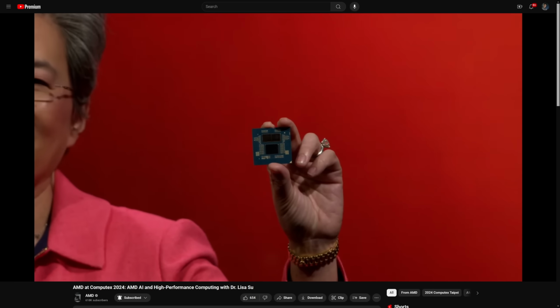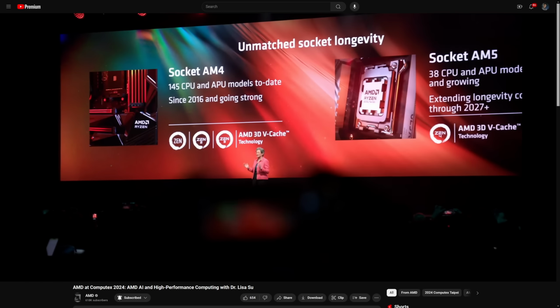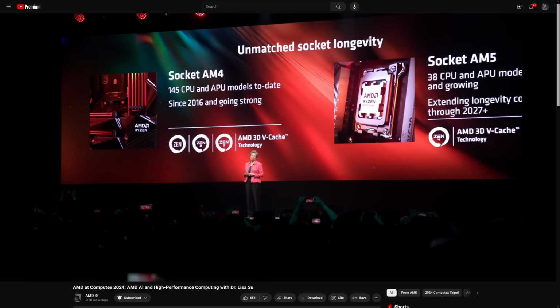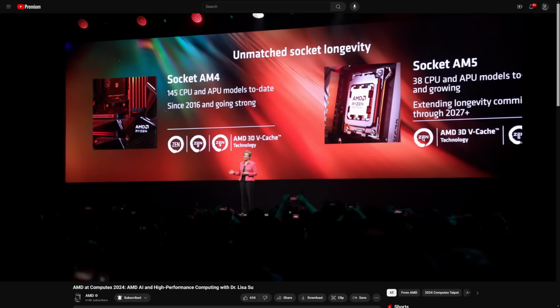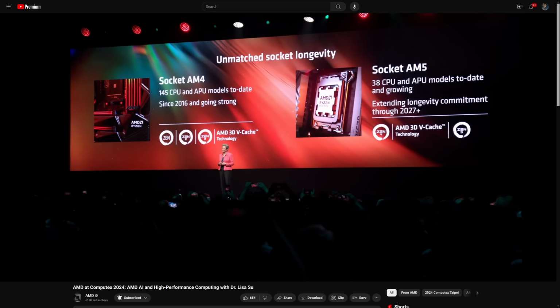And that is partnered, in fact, that AMD also announced that these CPUs on the AM5 platform are going to be supported until 2027. Which we now plan on supporting through 2027 and beyond. So you're going to see AM5 processors from us for many, many years to come. That is a massive bit of news right there.